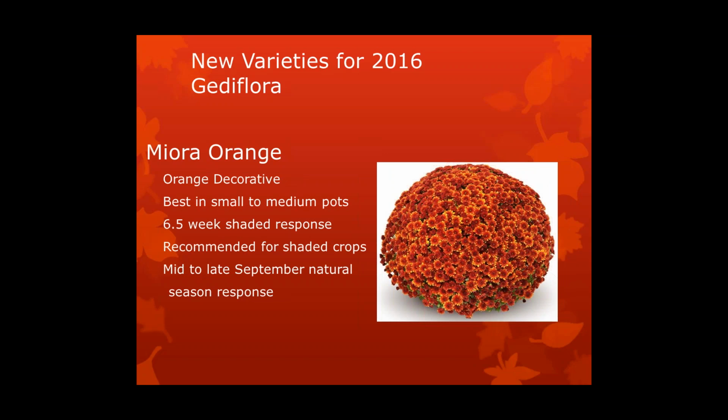Miura Orange. This is a really neat color, I think. They list it as an orange decorative, but it really has more of a bicolor effect. This screams fall. It's a great one for small to medium containers. Fairly quick in a black cloth response at 6.5 weeks, and recommended for shaded crops. Naturally, you're going to see it mid to late September.